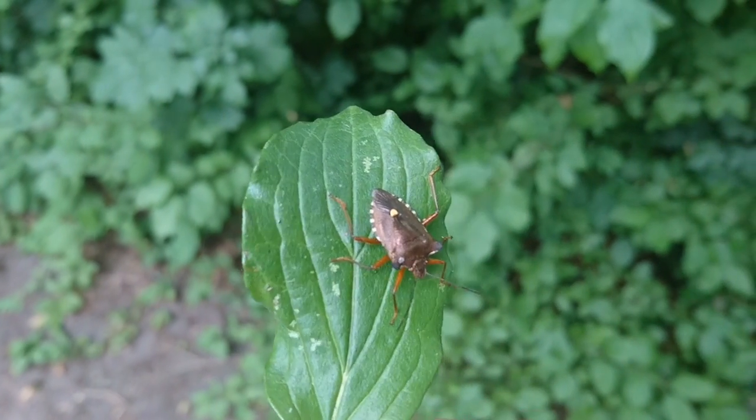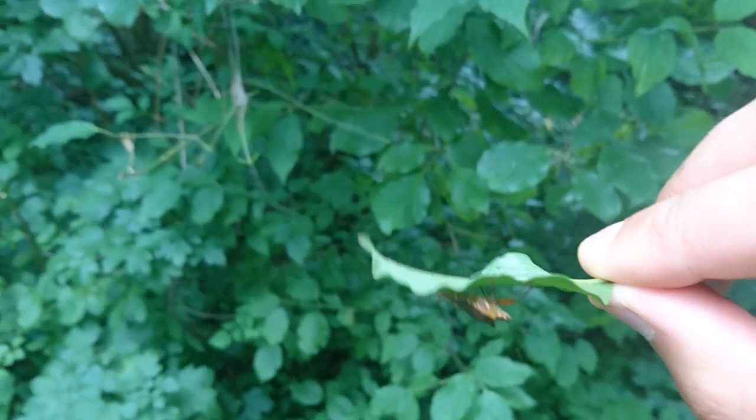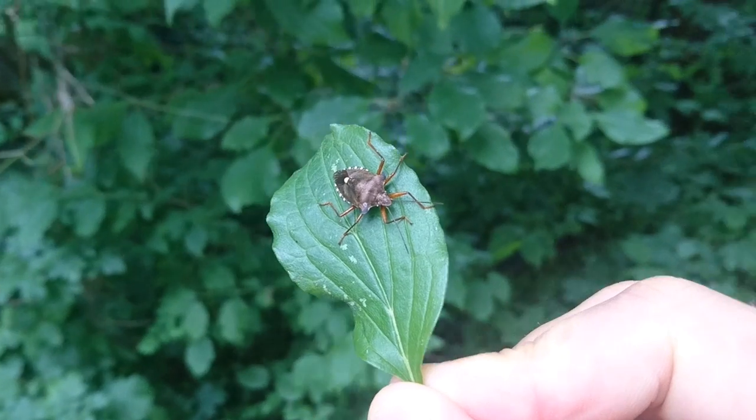Do you see that? He looks so cool. Even if you turn him upside down, he will not fall. Let's look at him under the microscope.